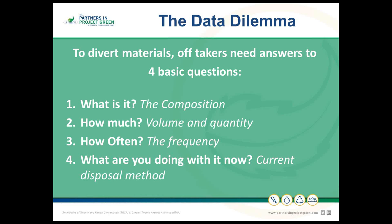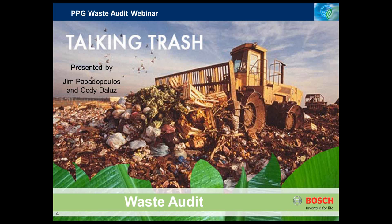Up next, we have Jim Papadopoulos from Bosch coming on board to speak to his experience. Jim is the Manager of Facilities, Health and Safety, Environment, and Office Services at Bosch. He's the principal champion behind Bosch's commitment to reach 98% diversion from landfill at Bosch's Mississauga Distribution Center, and organized Bosch's first ever internal waste audit in Canada. He's here with us today in North York, Ontario, to talk about his experience of recently completing an internal waste audit.